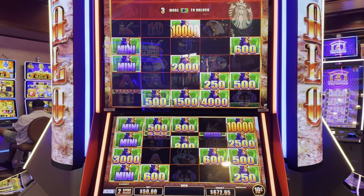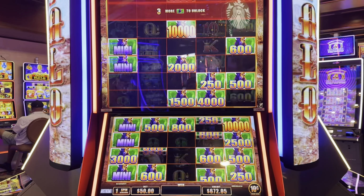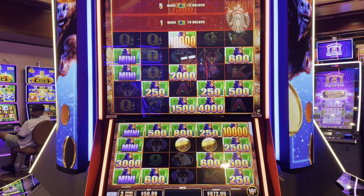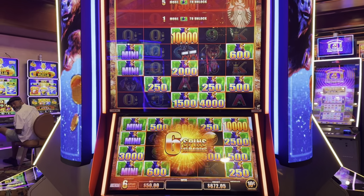Let's go. A lot of real estate. Oh, we need 2 of those. We haven't gotten 2 coins yet. Let's get 2 coins. Any money, Buffalo. Let's get anything. Get it. Yes. We got it. Oh, we got it. That's good. What does that do? Goes to 6 spins. Excelente. 1 more and we unlock nothing.